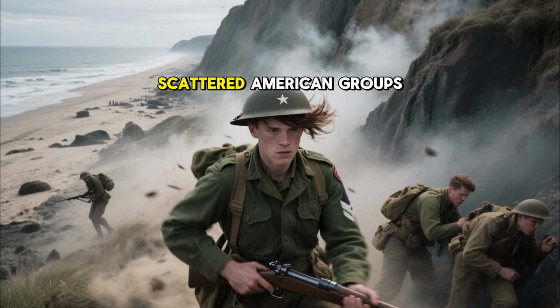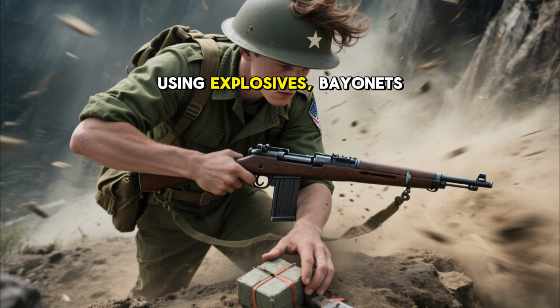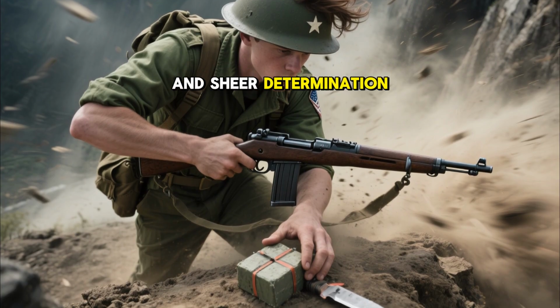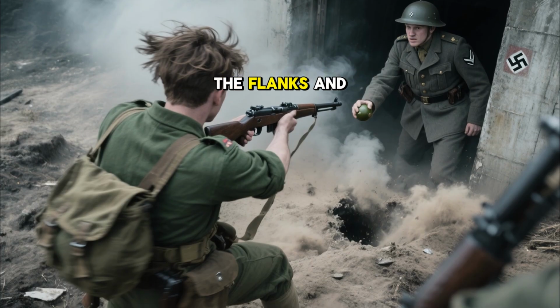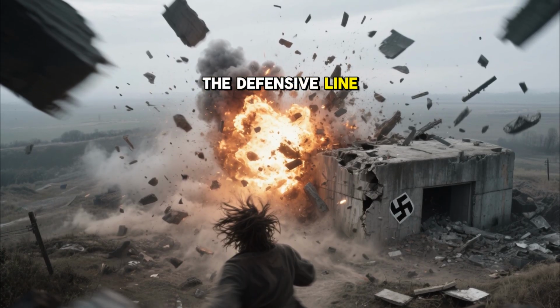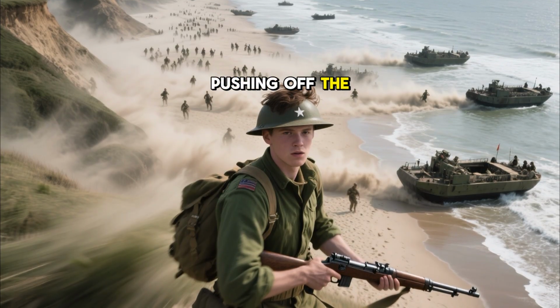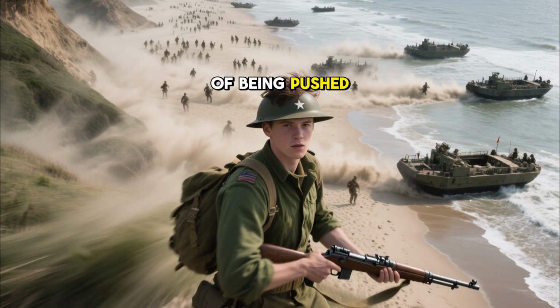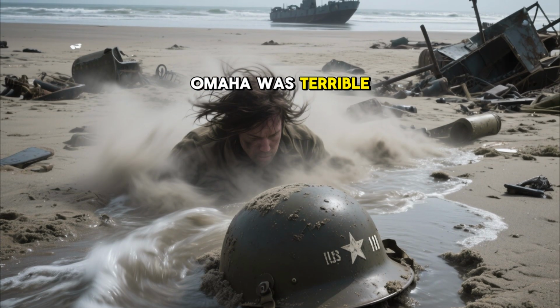By late morning, scattered American groups had reached the base of the cliffs. Using explosives, bayonets, and sheer determination, they climbed steep slopes and gullies, attacking bunkers from the flanks and rear. Once a few key strongpoints were knocked out, the defensive line began to crack. By afternoon, more troops were pushing off the beach, and the fear of being pushed back into the sea slowly faded.